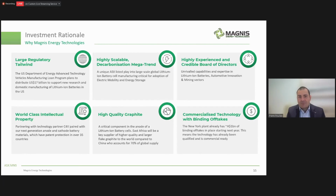New York has capacity of 1.8 gigawatt hours with no shortage of customers. Owning 60% of it, there could be a potential for huge upside there for Magnis. But answering the question, getting access to capital first and foremost, but I think there'll be knock-on effects for Magnis shareholders and for Magnis itself as well.